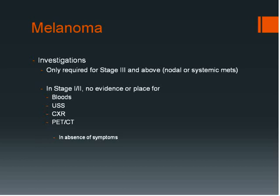This is a question that I get from primary care from time to time, and certainly patients will be asking you: is a CT warranted with thick melanomas? What about blood tests and ultrasounds? Well, the only clinical situation where investigations are required is if you have a melanoma that's stage 3. Now that is a melanoma that has nodal or systemic metastases or a symptomatic area. In the absence of any of those features, investigations are not warranted, and there is no evidence that they make any difference or will pick up anything of use.